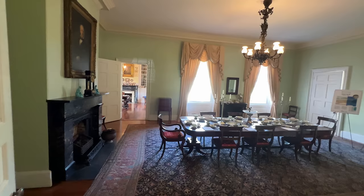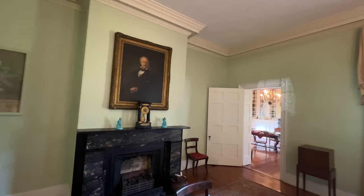Now, the man that you see behind me is Dr. Stephen Duncan, who came down here from Carlisle, Pennsylvania in about the year 1808, and he ended up marrying into the wealthiest planter family here in Natchez, Mississippi. He marries a woman named Margaret Ellis, and they have two children together, but unfortunately she ends up dying of yellow fever in 1815, and he inherits everything.